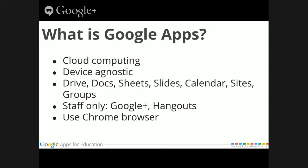For staff only, you also have access to Google Plus and Hangouts. Google Plus is Google's social networking tool, and you need to have a Google Plus profile completed if you want to do a Hangout like we're doing right now. The Hangouts are video conferencing, very similar to Skype. If you want to bring in some experts to your class or have your students interview experts or local community members or parents even, you could set up Hangouts to do that. And I'd already mentioned that you want to make sure you use the Chrome browser.